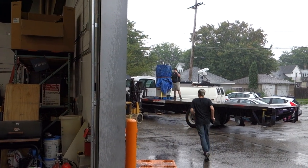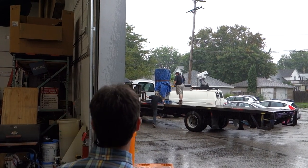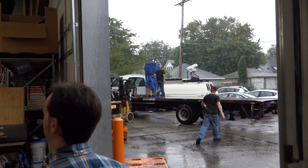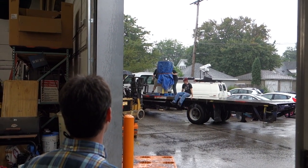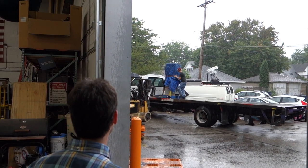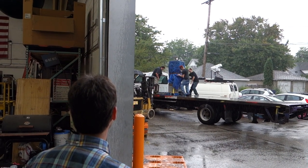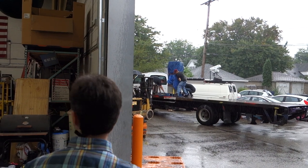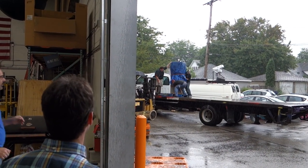Give me a hand real quick. Scoot it more towards the floor. Hey, Casey. Yeah. Come here a minute. Give me a hand real quick. Yes. Not helpful.